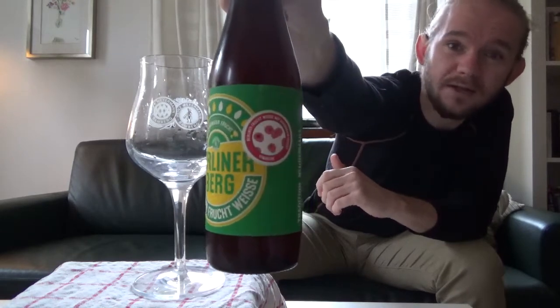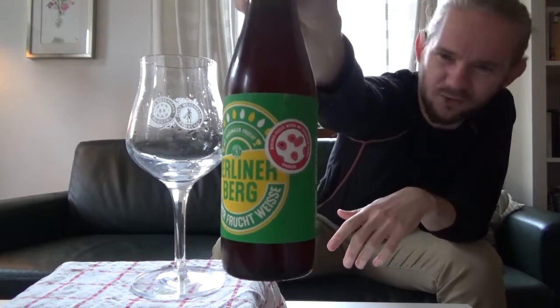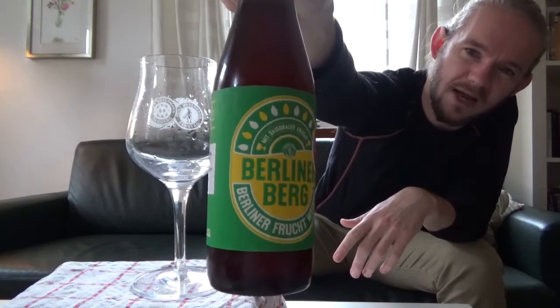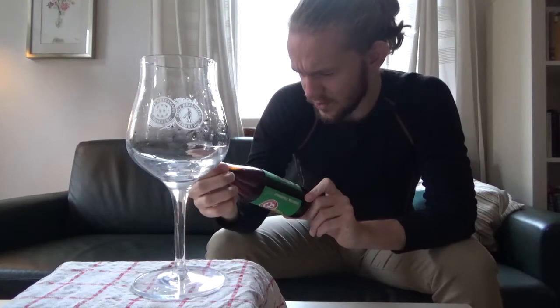It is the Himbeere edition, which literally translates as raspberry. No doubts about this one, as there was a little bit with Johannisbeere on my part. But this is a Berliner Weisse, and it comes in at 4.0% ABV. So I'm very curious about this one.